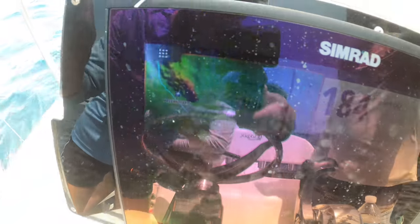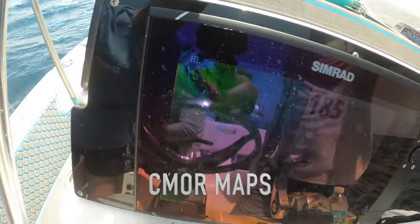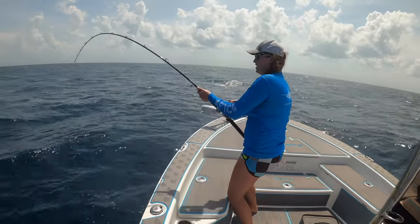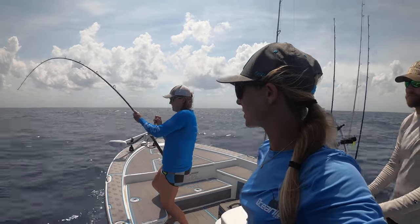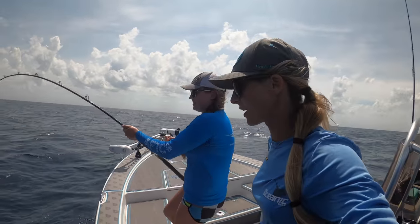184 feet down. That was the wreck. Come on, babe, gotta keep turning the handle. Yeah, we're coming up to another wreck. Come on, babe, let's go. You're doing good. I didn't know you could fight fish.